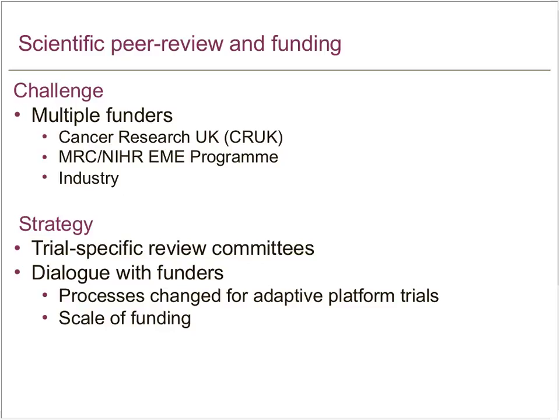For Focus 4, a trial-specific review committee was put in place by the NIHR EME program, and this was done to ensure continuity of the review and a meaningful review of the trial as a platform. In Stampede, our continuous dialogue with Cancer Research UK, which is the main funder for the trial, has led to a change in the peer review process to allow the selective review of new research proposals for platform trials like Stampede.